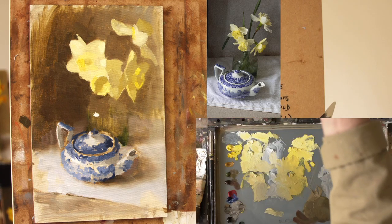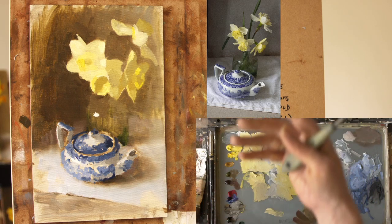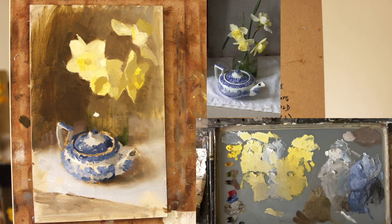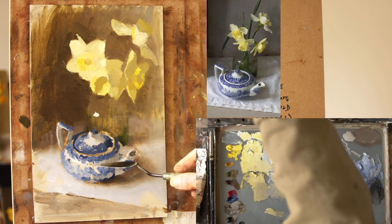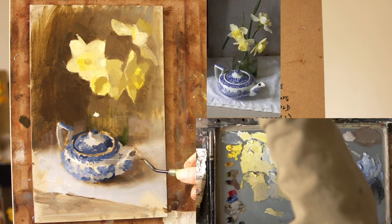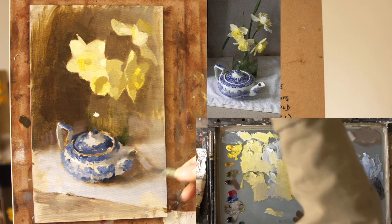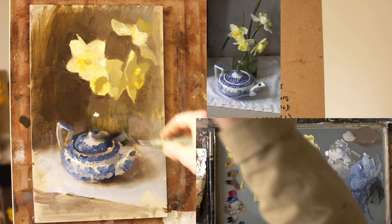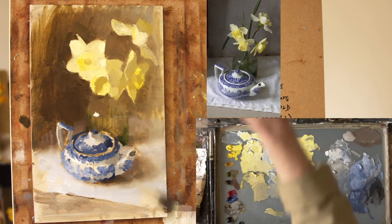Hue, to me, is the easiest part, the least important part of colour. It's value and chroma. It doesn't matter if I paint the hue of this teapot more violet or more green blue. You'll never see this teapot's exact hue to that, as long as it's consistent across the surface. It doesn't matter. But what really, really matters is the value and the chroma.